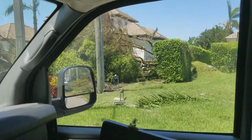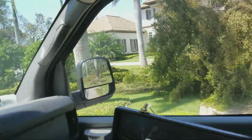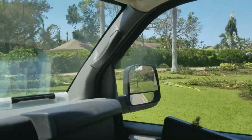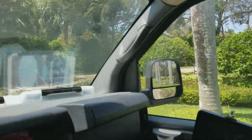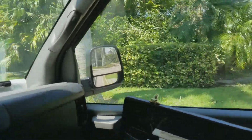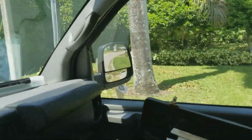Sideways tree action. A little bit of sideways tree action, yeah. A little sideways tree. Would you like to see my sideways tree? I will show you the sideways tree.